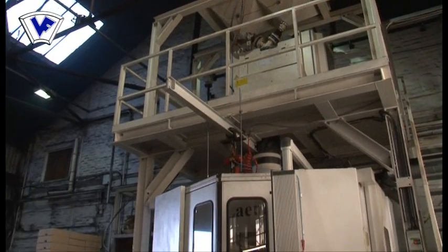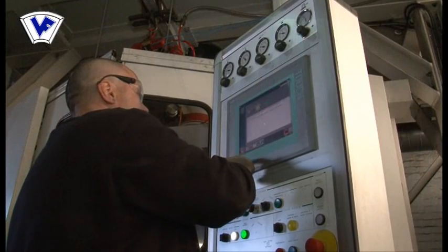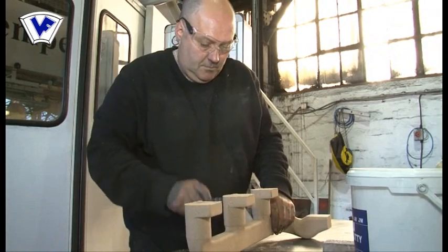The state-of-the-art Lampe LL20 cold box core machine is complemented by two Omega and two Loramendi machines, together with a gassing cabinet to produce the required combination of cores to support our low volume high variety applications.